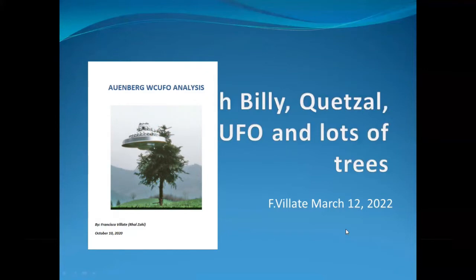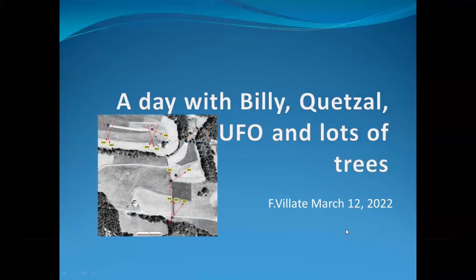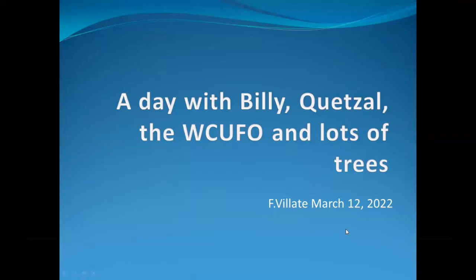Why not publish it until now? Well, I was hoping that someone in Switzerland could go to this place, to Auenberg, and do the same tour that Billy did on April 3rd, 1981, and confirm that at least one of the trees photographed still exists. The pandemic has prevented this from being done, so it is time to show the results of this analysis.